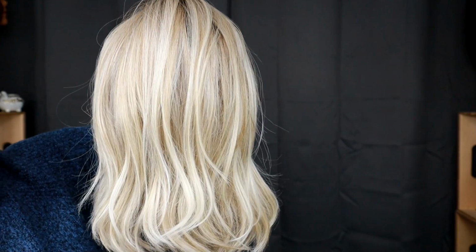Now it says it has light brown lowlights. Now they know what colors they put into this. I don't know the codes of the colors that they put into this, but to my eye, it looks more like dark blonde to light blonde, not brown. That's just what it looks like to me.